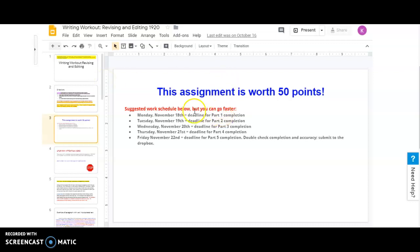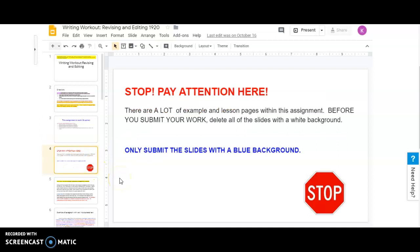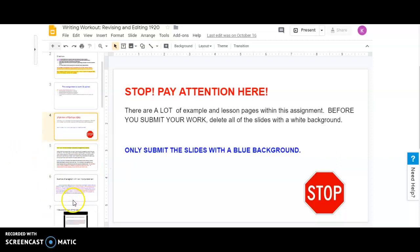I would highly suggest that you follow this pacing guide as you complete your work. And a big thing here, there are a lot of example pages and lessons pages within this assignment because I want to make sure that you're learning and that everything is clear. Before you submit your work, make sure you delete all the slides with a white background. You should only submit the slides with a blue background, okay? And you'll see the difference here in a second.